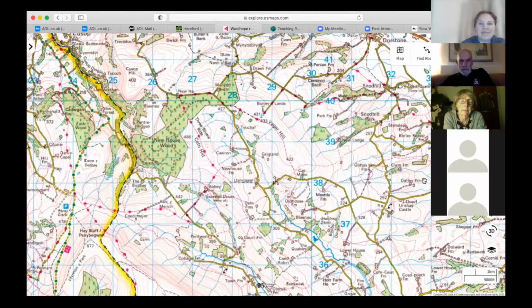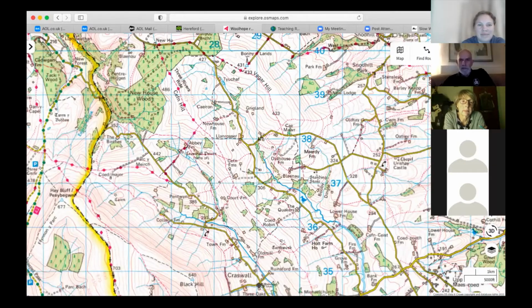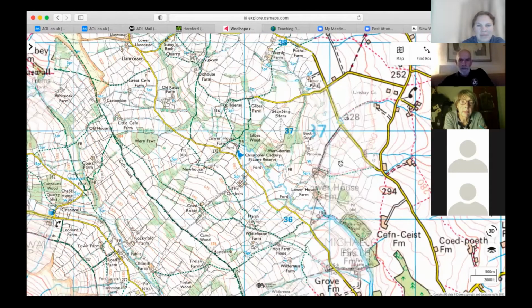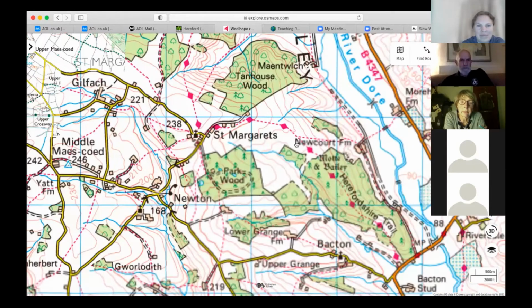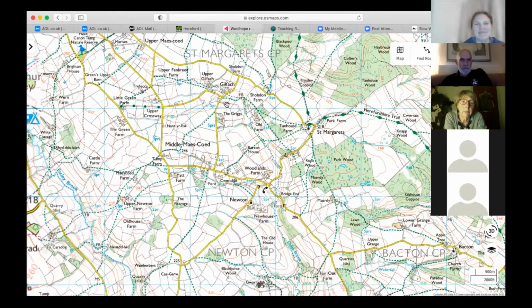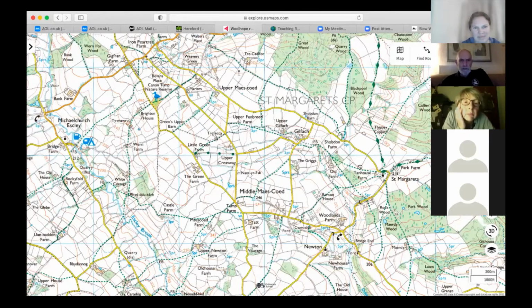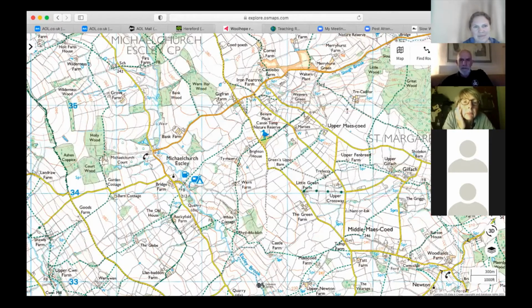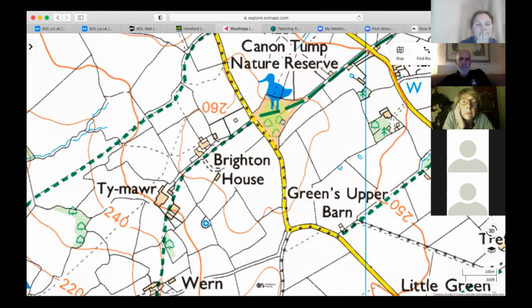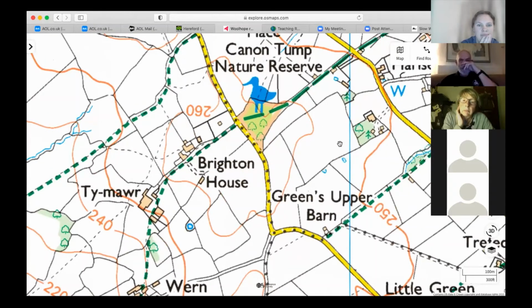Where are we? We get little tiny pockets. Yeah, there we are. We've got Christopher Cadbury Reserve here. But if we go down towards Michaelchurch Escley, whoops, a little bit too far. Yeah, Cannon Tump, that's the one. You look at this in the middle of the screen and then zoom in. Tiny little bit of access land, which is a Wildlife Trust reserve. Really, really nice little spot. Great views of the Black Mountains from there. And you can find these dotted around all over.